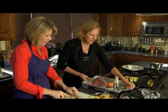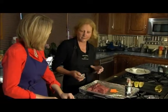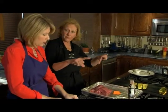Now let's bring our meat over here. Okay, what do you have? This meat is filet, and it's left over from a party. Okay. I bought a large piece of filet, okay?